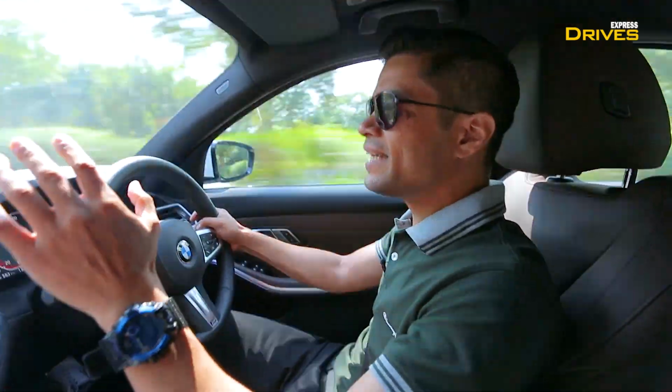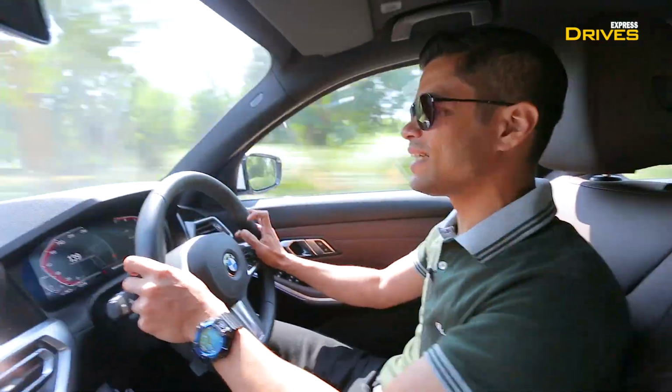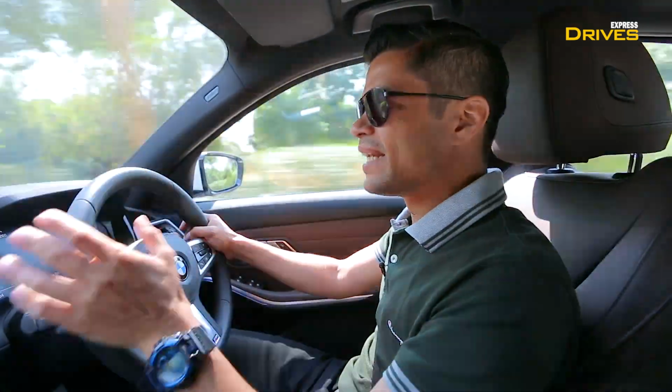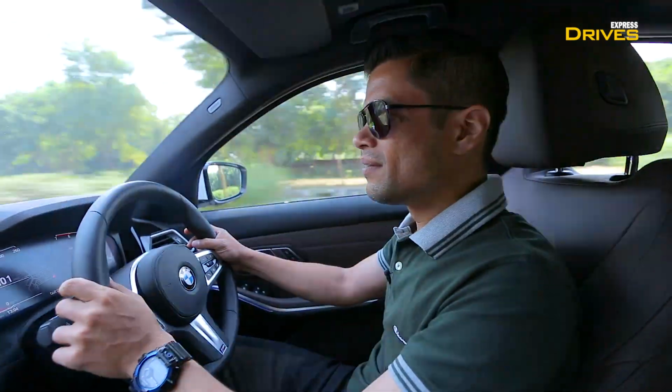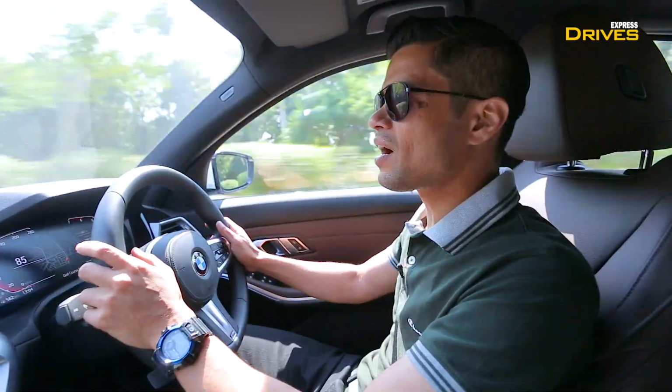It revs cleanly till just under 7,000 RPM, and this is massive fun. The clean rev right up till about 6,900, 6,800 RPM. Great sound from the exhaust. Well, what else do you need in a car to have fun?